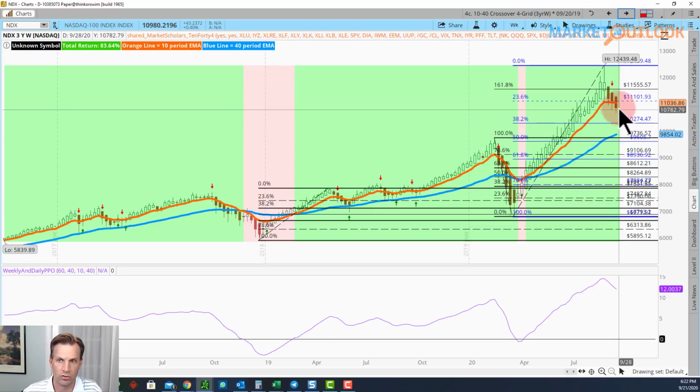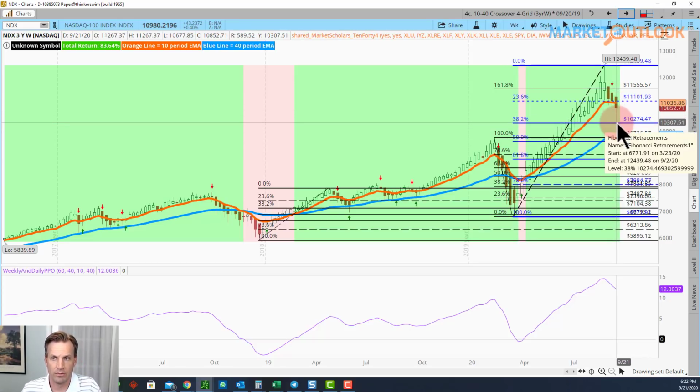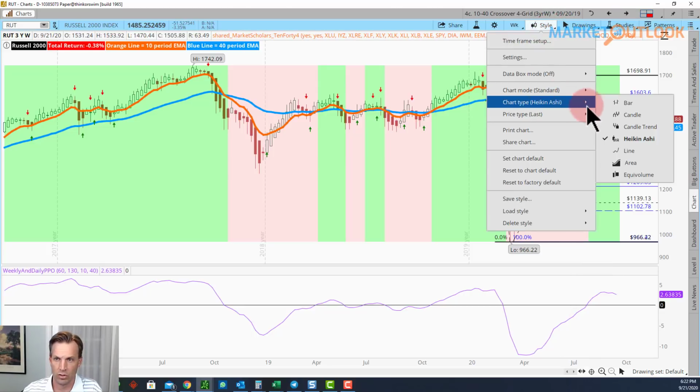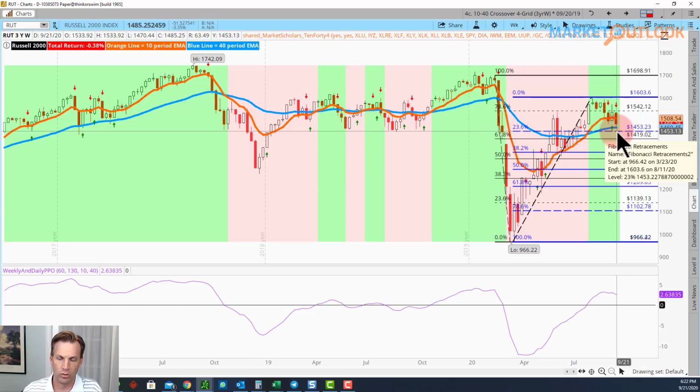NASDAQ, however, is a different story. You can see the 200-day moving average is well below the 38%. So it's very, very easy for the NASDAQ to come down further to its 38% line. And then, of course, you look at the Russell 2000, and it already is trading pretty much at the 200-day moving average. We got down to it here today. So its 23% is also a little bit below us. So that's probably about the range.